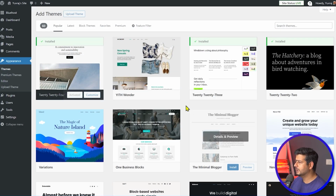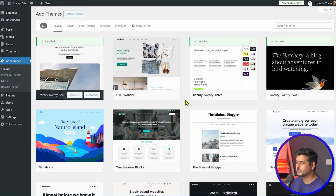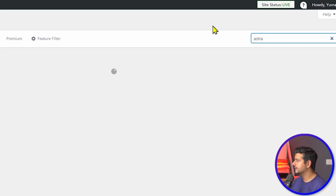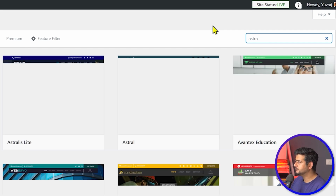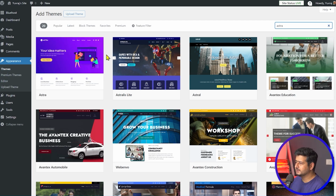Now, this can be confusing and overwhelming, to make this choice of what theme to install. So we'll just go ahead and install one of the most popular themes for WordPress. It's called Astra. So go to the search option and type in Astra and let the search finish. And this is the Astra theme I'm talking about. And don't worry, how it looks is not something that you are stuck with. You can customize this, so don't be fooled by that.